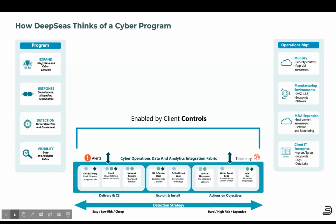So our goal overall is pushing detections as far left in the kill chain as possible, right? That's where response is simple. That's where it's low risk to the business. When you move further to the right, that's where you have higher risk and you have higher likelihood of impact to the business. So we're constantly pushing our detection to the left.